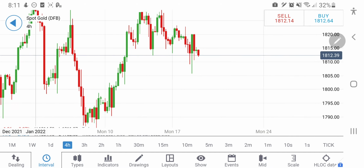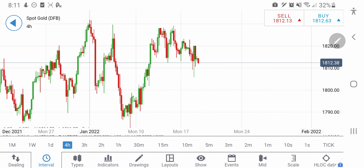Hence we might expect that it can retest 1804, 1805 somewhere here, and then in fact can go well below. If it breaks 1800, then definitely you can expect it to head towards 1791, this zone. But I expect it to trade till 1805, 1804, and then probably a bounce back can be expected. A probable trading range for the day is between 1820 and 1804.